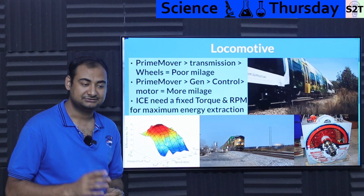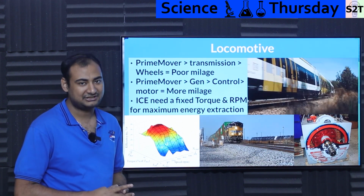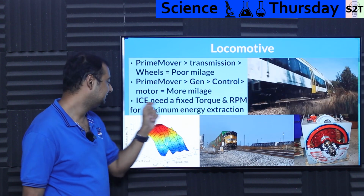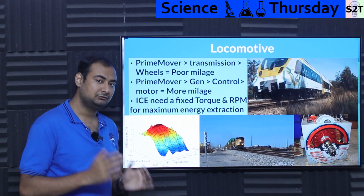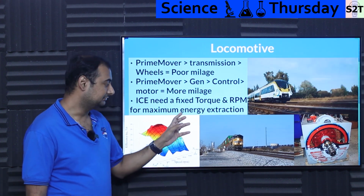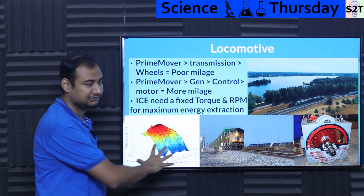But here's the interesting part. You have to study the reality of ICE engines. It does not matter which fuel you are talking about, whether it's running on kerosene, diesel, or petrol. If it's an ICE, an internal combustion engine, it will have a very narrow spot of torque and RPM. Both have to be locked, only then can it give you maximum energy extraction. Extraction from where? Fuel. Fuel has a fixed amount, but your engine's ability to extract that is very dependent on torque and RPM. Once we realized that, detaching this allowed us to keep the engine in its sweet spot. The sweet spots of engines are very narrow.